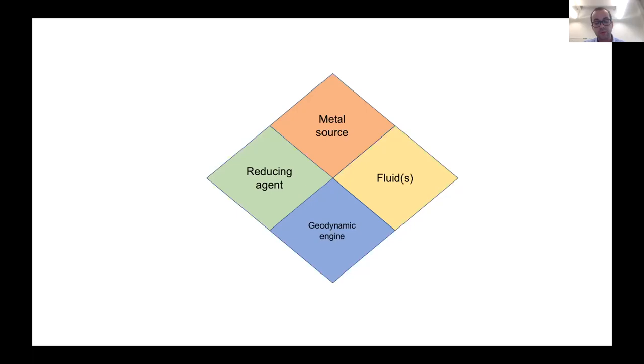And at the site of mineralization, you need to have a reducing agent that can fix these metals in form of sulfides as the solubility of metals actually drops. And you can fix them as copper-cobalt or copper sulfides only. And then you'd need a geodynamic engine, or several geodynamic engines, that can actually make the fluid move and eventually contribute to mineralization. And that's the point.